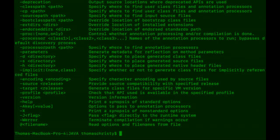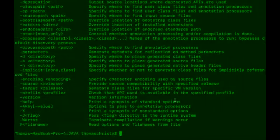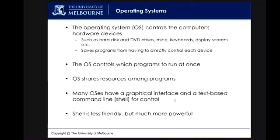But you will have to set up both your Java compiler and your Java runtime environment to run on your command prompt. There will be instructions on how to do that, and that will be part of next week's activity to make sure that you're up and running. I'll just jump out of this for now. That was just showing whether you've got Java and javac installed, okay?